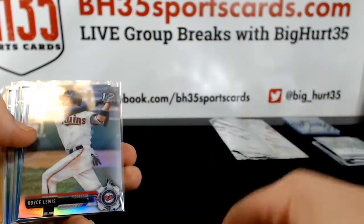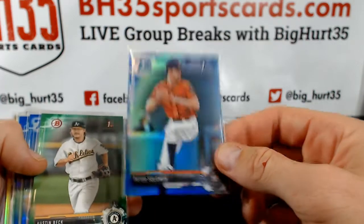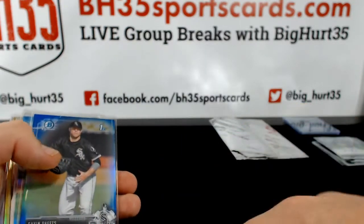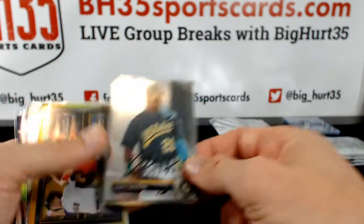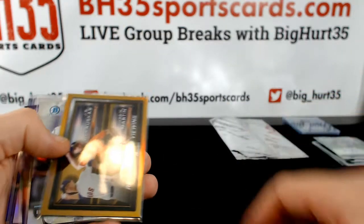Alex Fado to 99, Royce Lewis. Peter Solomon, 70th to 200. Austin Beck, Green Paper. Cease to 200. Gavin Sheets, Blue. Royce Lewis to 399. Short print variation, Lazarito Armenteros for the Angels.